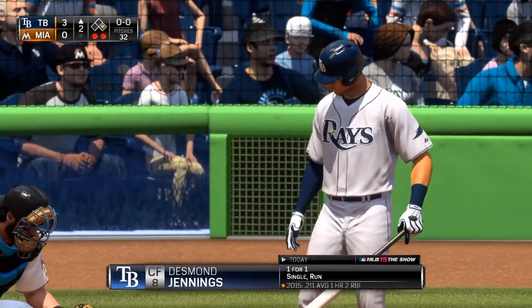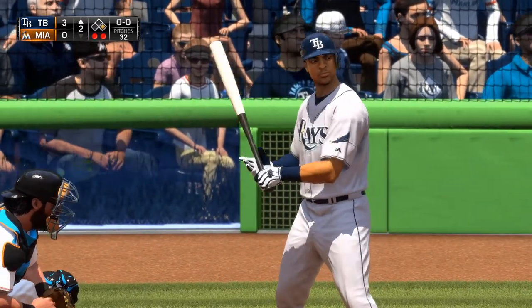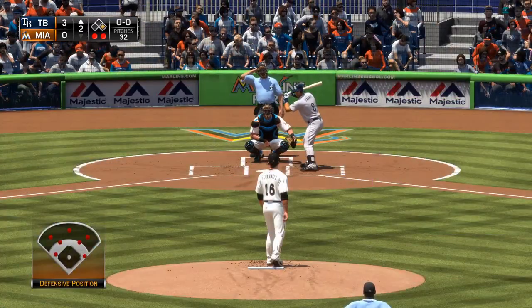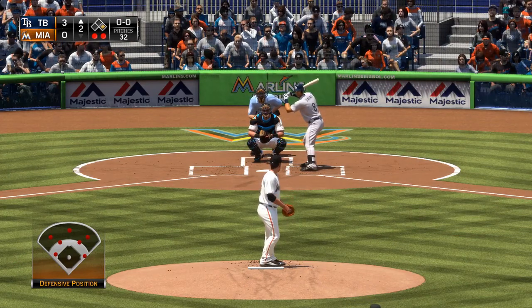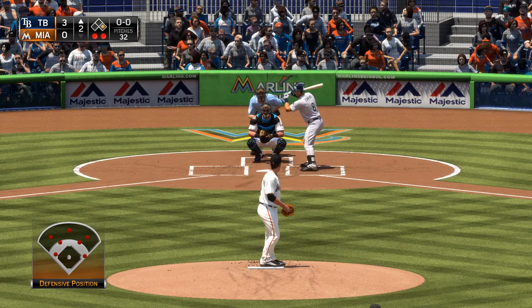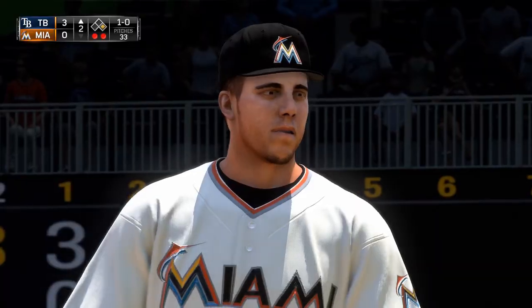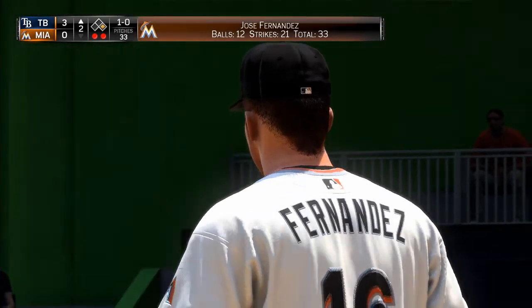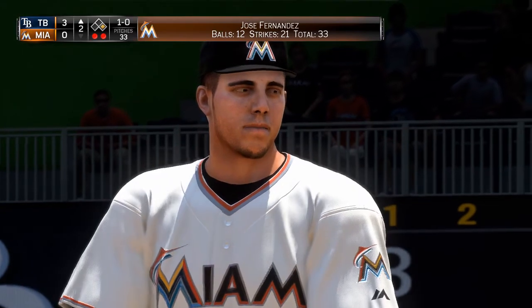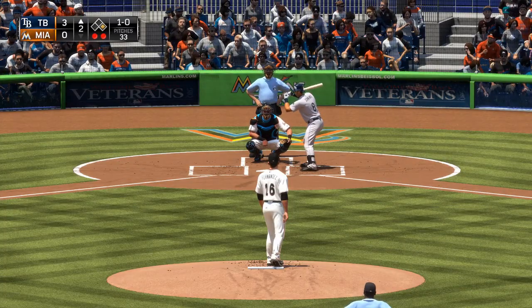Desmond Jennings will stand in. He singled to lead off the ball game and later came around to score the game's first run. Now here's the first pitch. And he'll look at a fastball that doesn't miss by a whole lot. It's 1-0. You get a good look right there. Already 33 pitches now through an inning and two-thirds. That's an awfully high number this early.